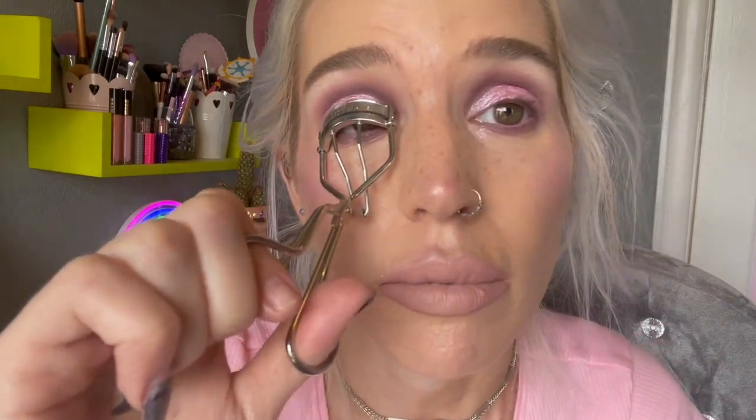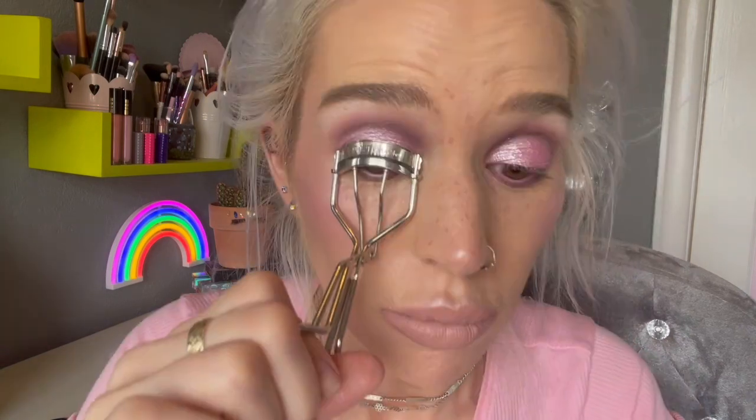And now I'm curling my eyelashes. I didn't believe in eyelash curlers until recently, but I do now. I think they do actually make a bit of a difference, but it's boring. Curling your eyelashes, it's so boring. Like, what are you meant to do whilst you're curling them?